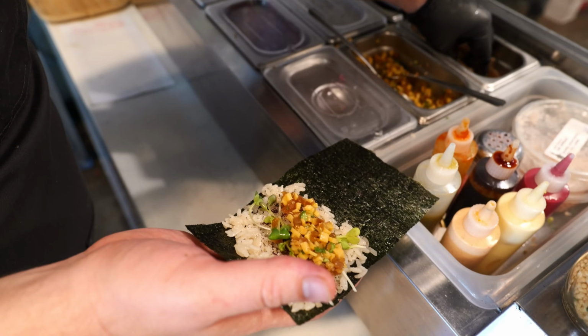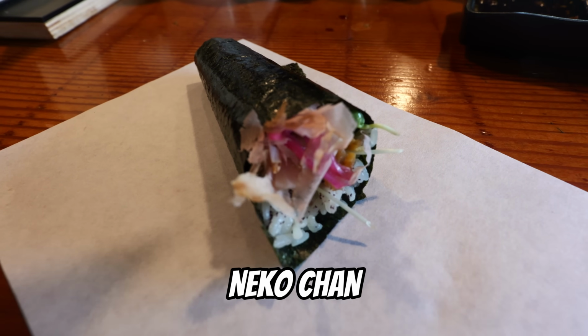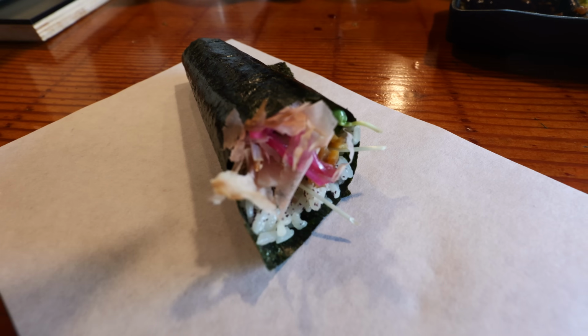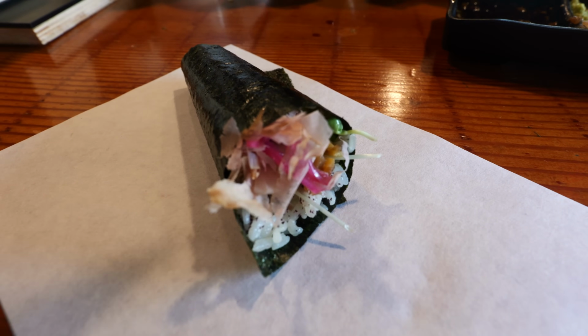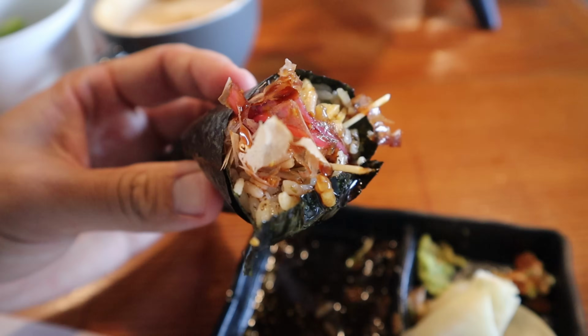Awesome stuff. You see, when you see all these things on the menu, it's like you just want to try all of it. And with the superset, I think you could. And this one is the Neco Chan. So it has bonito, chirashi mix, house pickles, kaiware, and yukari. Almost to the finish line.